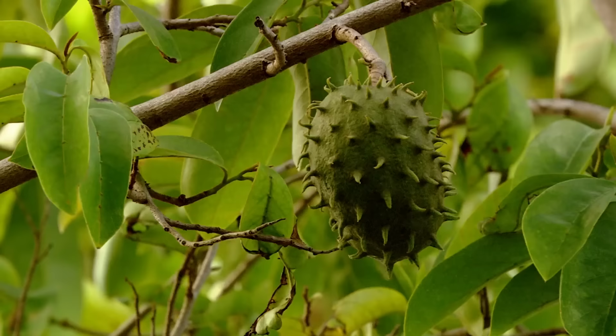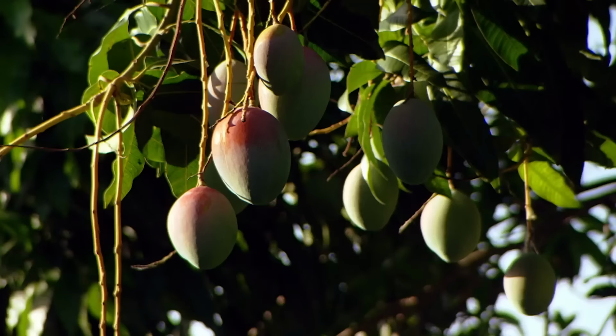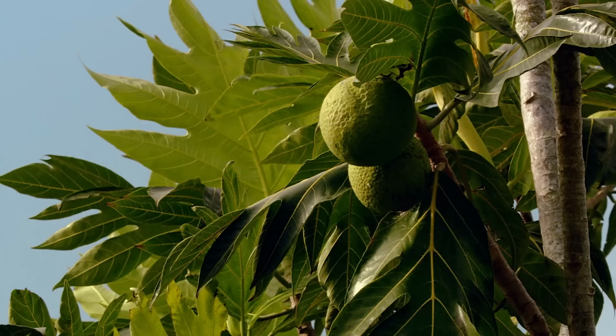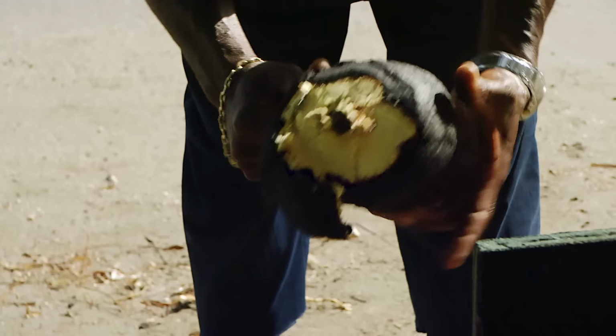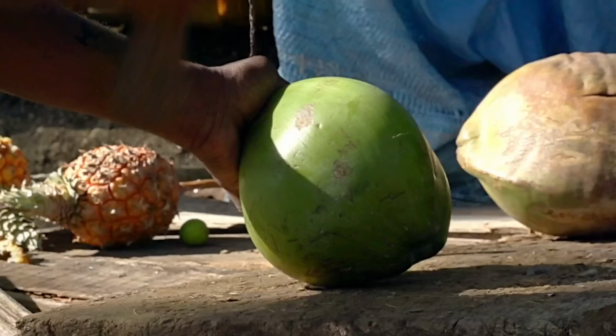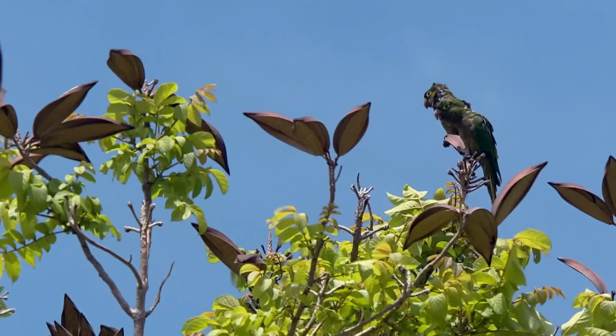Some are eaten fresh, like orange, mango, coconut, or avocado. Others need to be roasted, like breadfruit, or cooked, like ackee. They are all an important nutritional source for humans and animals.